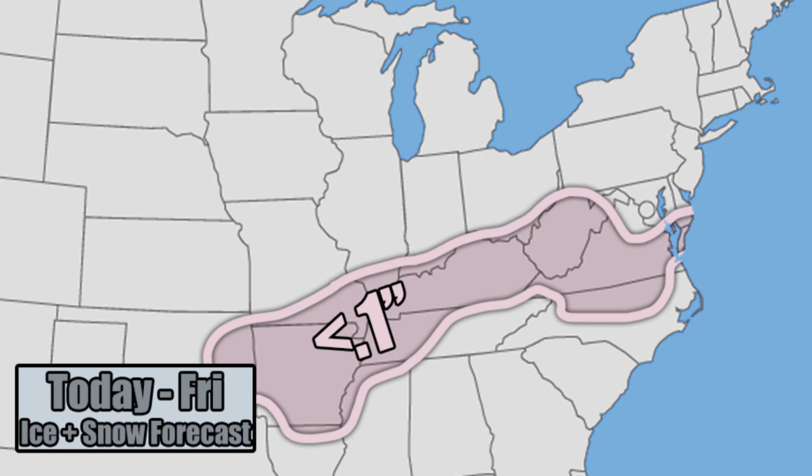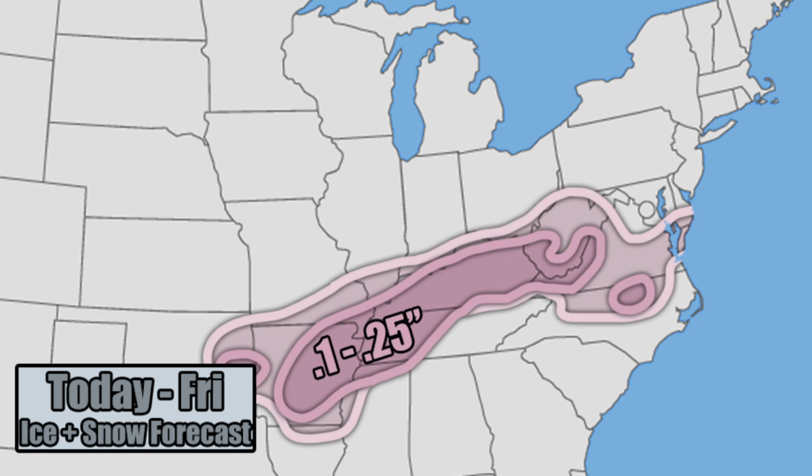This is the ice forecast that started out under a tenth of an inch of ice in this area, anywhere from Oklahoma, Arkansas, back through into northern Mississippi, all the way up to parts of southern Maryland and into parts of Virginia as well. That's where I'm looking at under a tenth of an inch of ice. Here's that tenth of an inch to a quarter of an inch of ice area, and that includes a little bit of Oklahoma back through Arkansas, northern Mississippi, into parts of Missouri, Tennessee, Kentucky, West Virginia, western Virginia, and north central parts of North Carolina there. That's where you're getting over a tenth of an inch of ice.